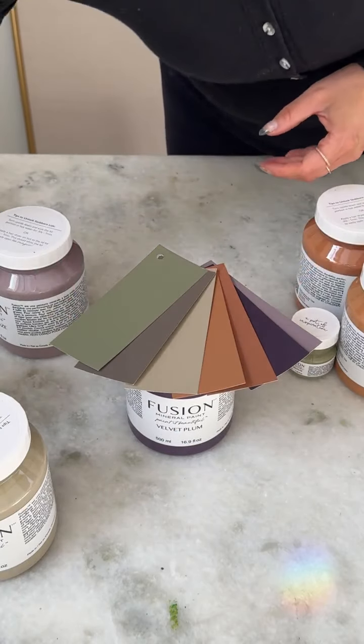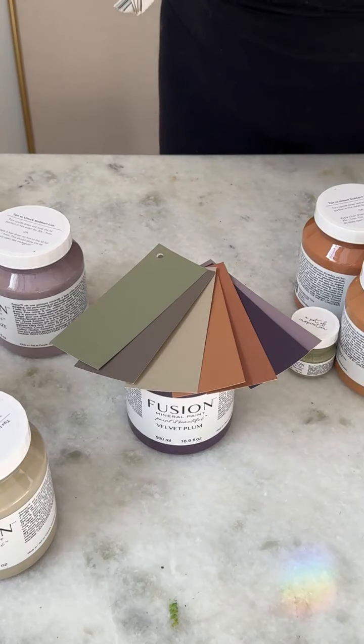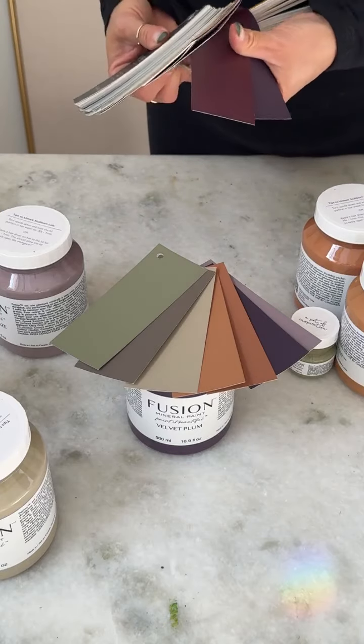How similar is the velvet plum to twilight geranium? Oh, good question. Do you have a sample of the twilight geranium? We don't have that color anymore in the collection, but we'll see if we can find it to show the difference.